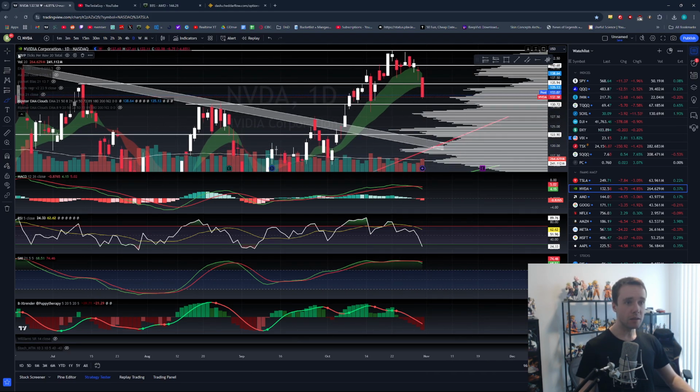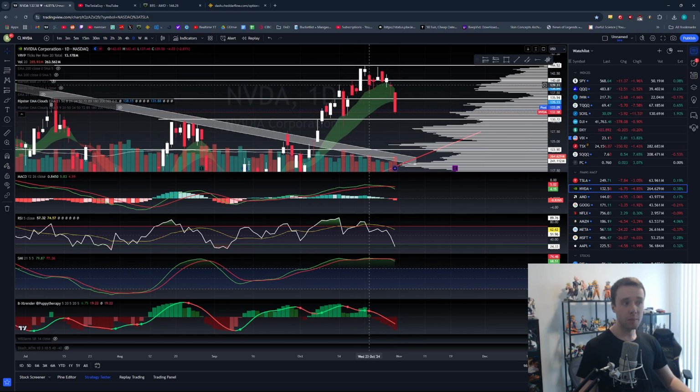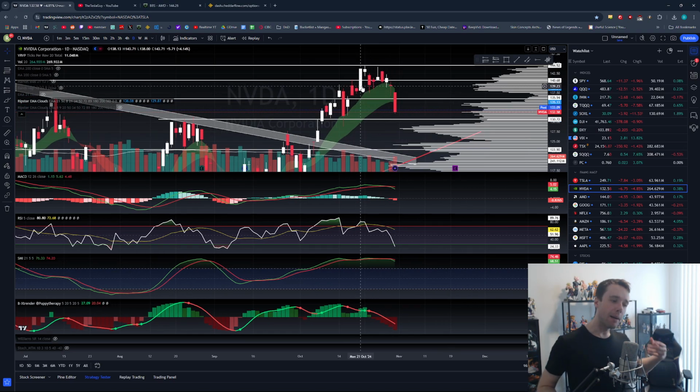Now on the daily, like I've been saying for the past several days, despite NVIDIA going up or sideways, I'm consistently seeing weaker and weaker momentum. Not necessarily bearish momentum, but the bullish momentum has more or less evaporated. But what happens when bullish momentum evaporates? Probably the other side is coming in slowly but surely.